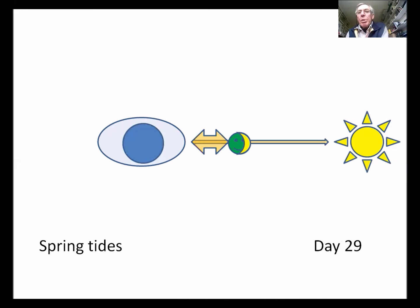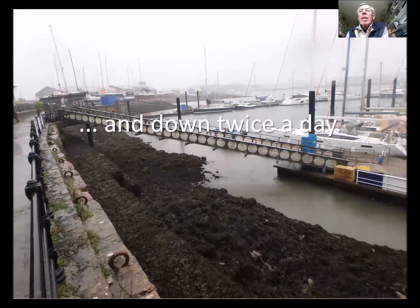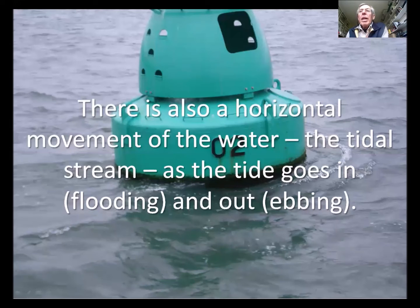So now you know that the level of the water goes up, and the bridge across the marina is horizontal, and it goes down twice a day, and you can see all the bridges pointing down at an angle. It also goes in and out, floods and ebbs. You can see the tidal stream roaring past this buoy, held in place by a chain.